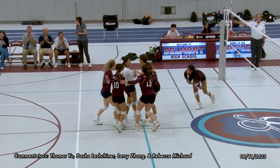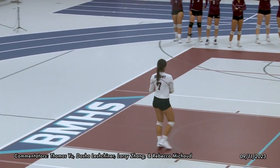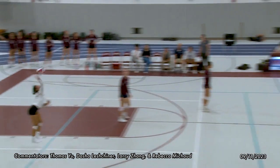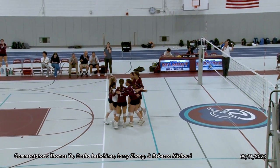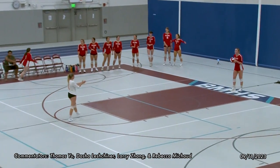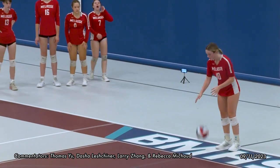Wow. Great placement by Gabby. And another ace. Same spot. Will Melrose learn? We'll see with this next serve. Just out the back. That was an incredible serving run by Gabby. Great placement with the ball. But now it's Melrose, time to attack. The score is 11-7 in favor of Belmont.